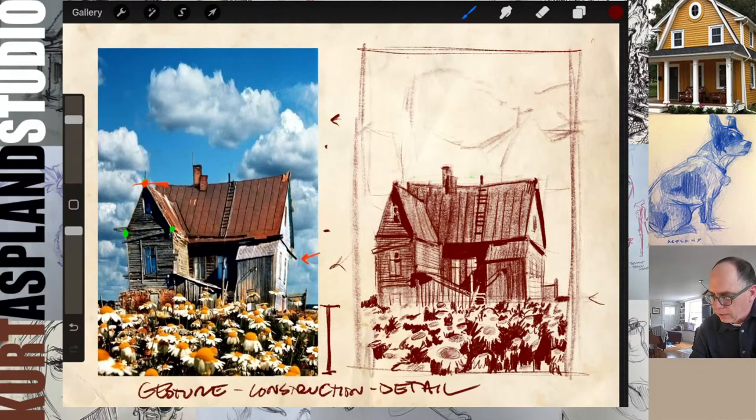I'm not really thinking of straight lines when it comes to the cloud. I'm just slowly making my way around the outline of this main one first.